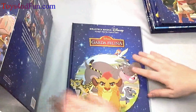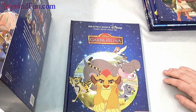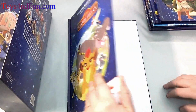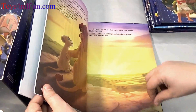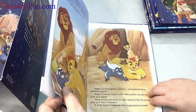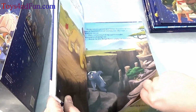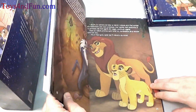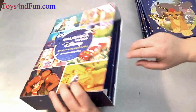Okay, moving on. The next book. Oh, this is so nice. This is the animals show on Disney Junior about the animals and the life that the animals have. Here we see the lions and beautiful stories about how they live and what they do. Very nice. So, and the last of our 8 books from our Disney collection.